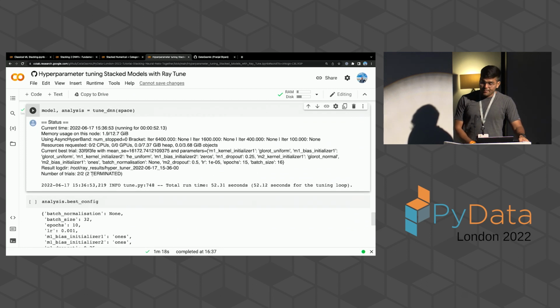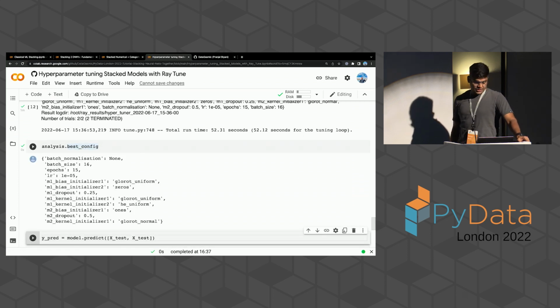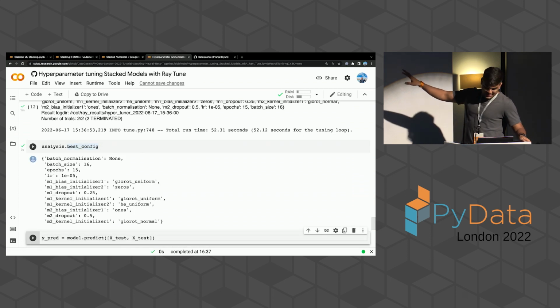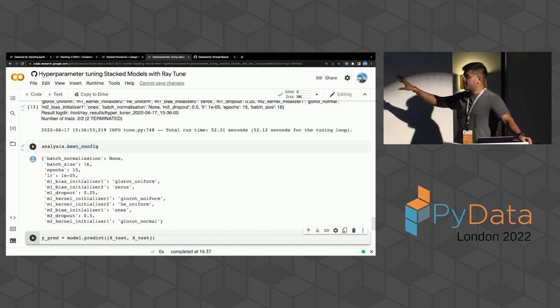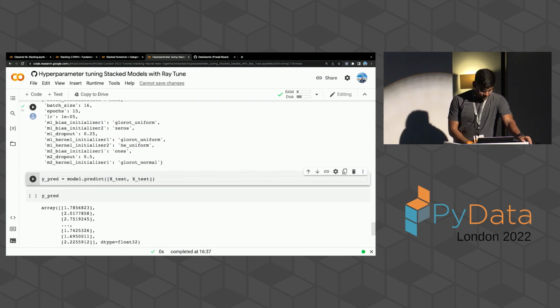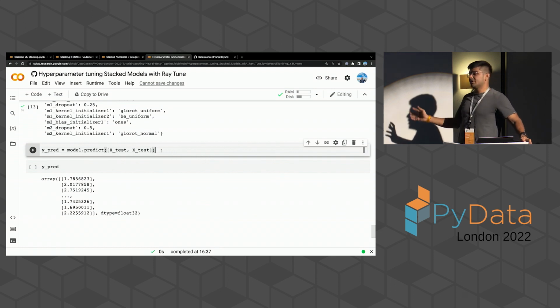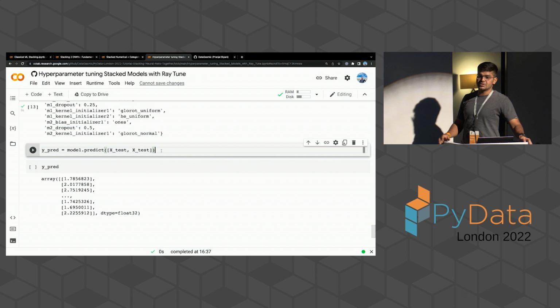Okay, so 2 samples trained quickly, and I have this best config, no batch normalization layer, batch size 16, epochs 15, learning rate e power -5, Glorot uniform, zeros, and the entire dictionary that you guys can see. Again, making a prediction just like we did for stacked networks, works seamlessly by passing a list of individual inputs. Any questions?